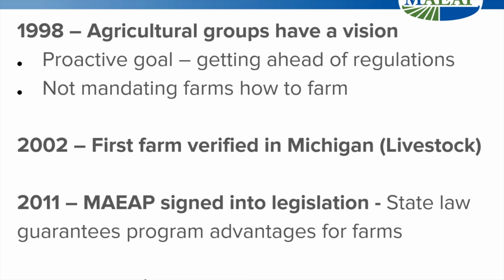In 1998, the MEP program had taken root by agricultural commodity groups and farms partnering with state lawmakers. This program has evolved over the years to meet the needs of farmers in the state. The first farm was officially verified in 2002. The first farm to get all three systems verified was right here in Kalamazoo County.